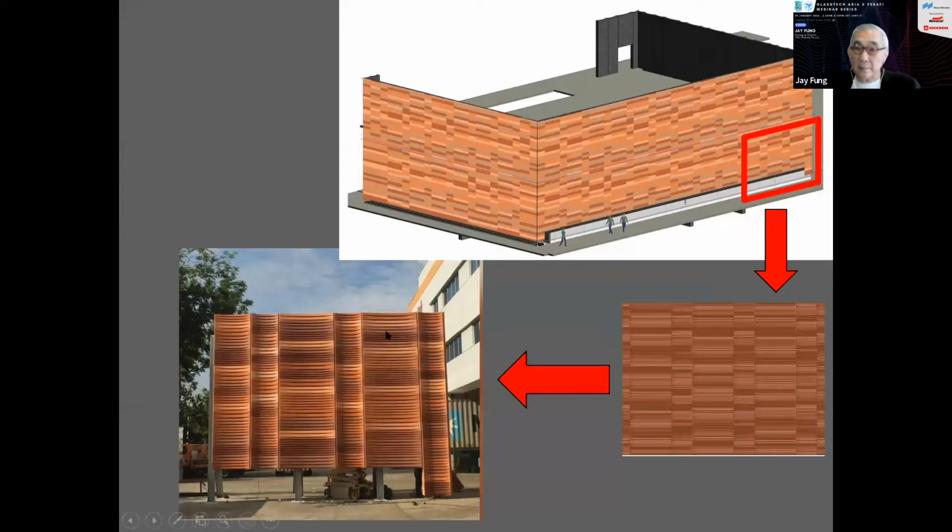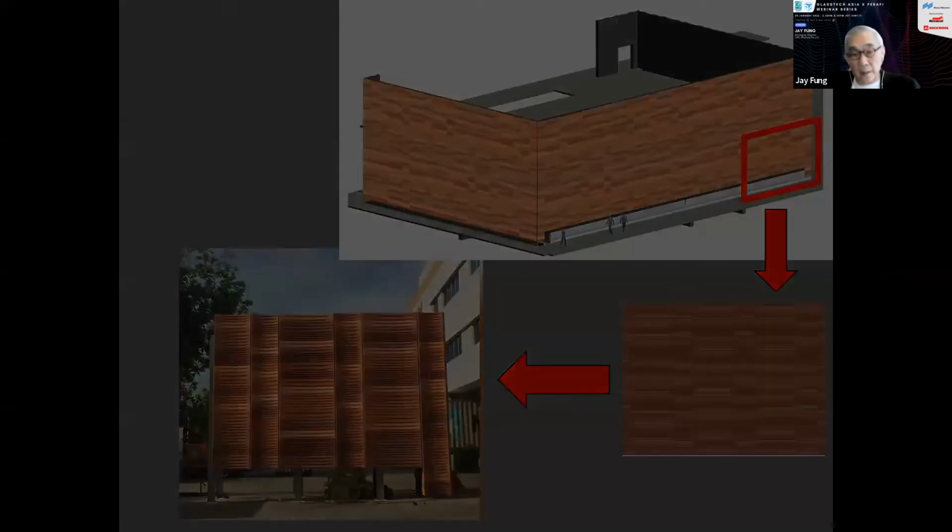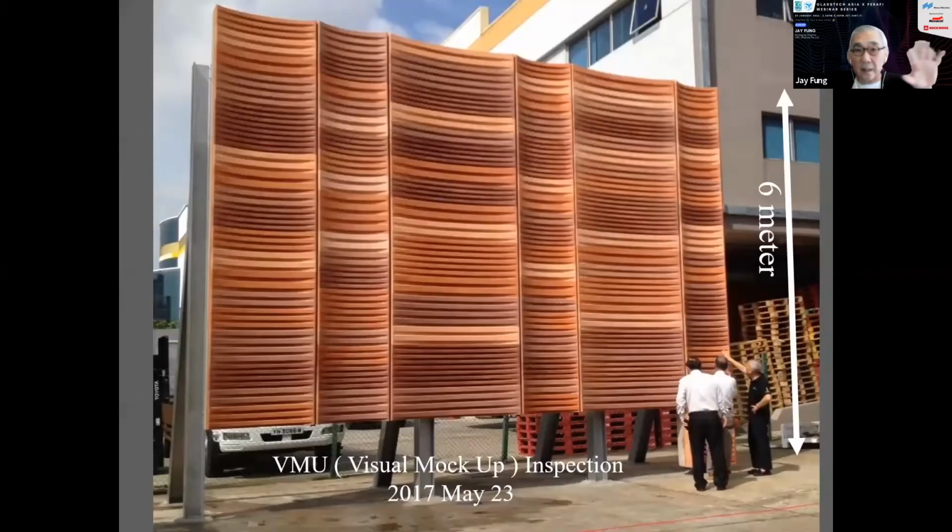As you can see, we are doing this mock-up panel here in this red box, and each panel is about 6 meters tall. You can see all the panels have different widths and also colors. There are 4 different shades of the same terracotta color, and the groove lines are all uneven. So the whole thing looks very random and very natural, rather than just a single color and a single width of the groove lines. And there are 3 widths of the panel. The widest one is 1.8 meters, then 1.2 meters wide, and then 900 millimeters wide.